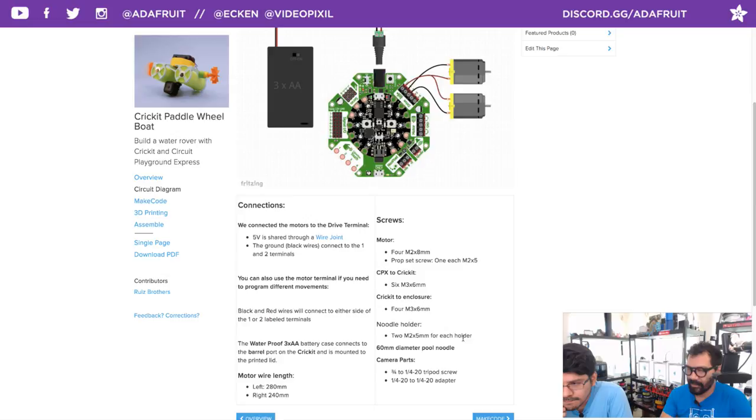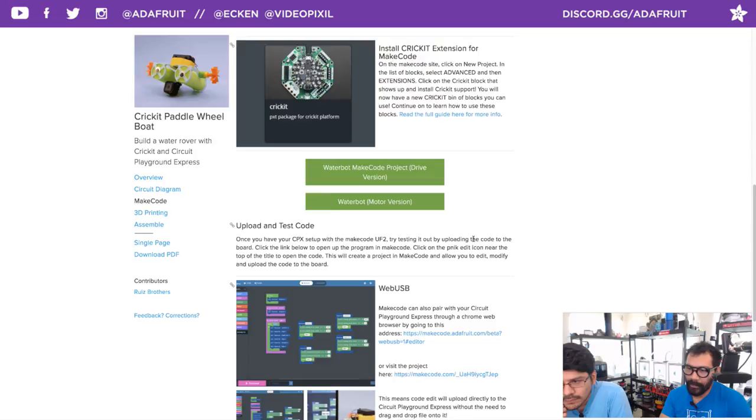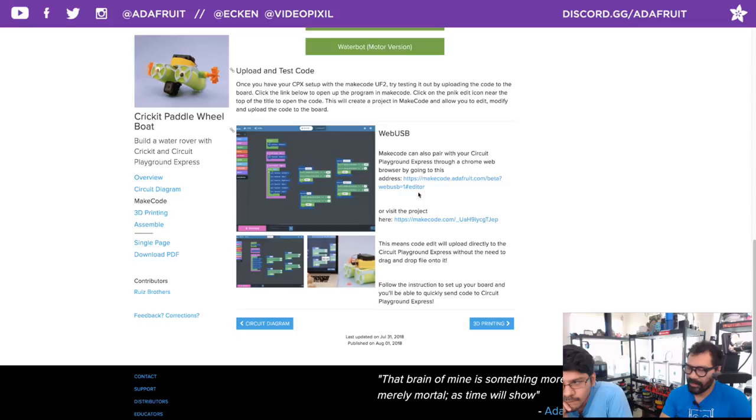We take a look at the MakeCode for this. Pretty simple little setup, set up for using the drive and the motor version in case you want to experiment with playing with the motor one.